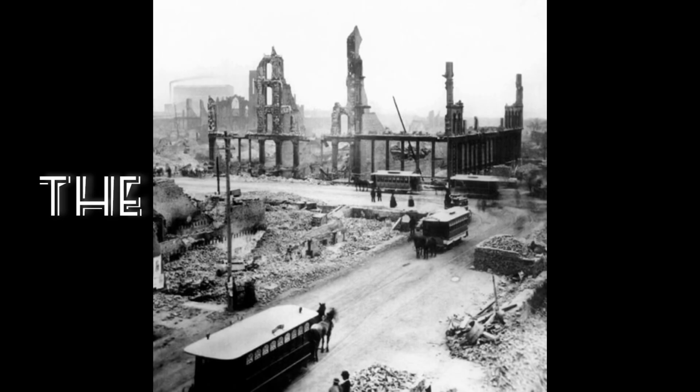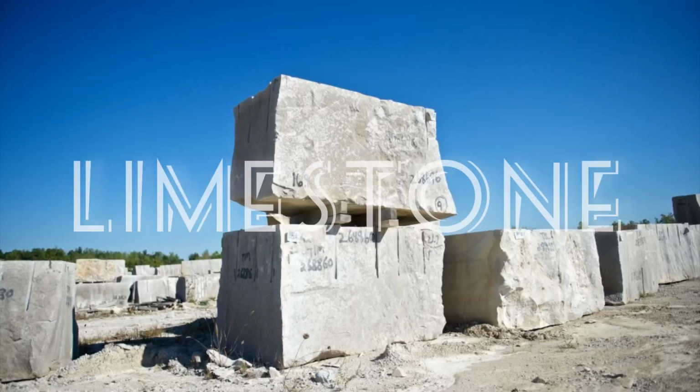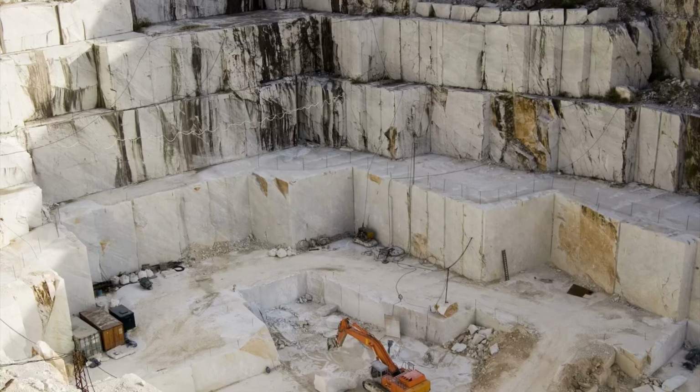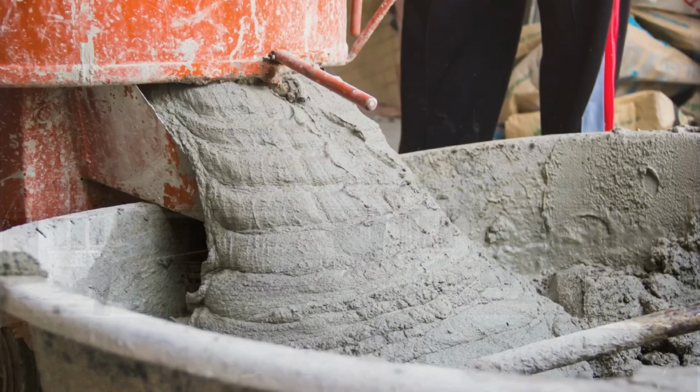The Great Rebuilding. Shortly after the fire, the Great Rebuilding started. New laws passed for fireproof materials like stone, brick, limestone, and marble to be required for the construction of new buildings and homes. Unlike the wood used before the fire, the new materials required mortar to be used.